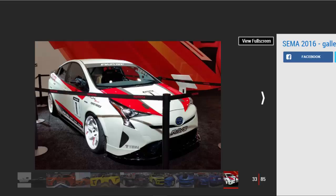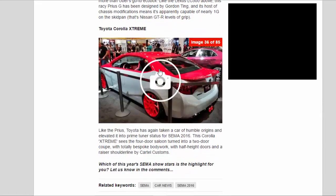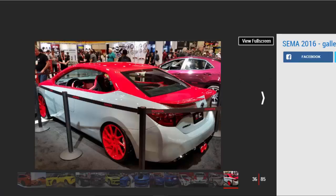Toyota Corolla Extreme. Like the Prius, Toyota has again taken a car of humble origins and elevated it into prime tuner status for SEMA 2016. This Corolla Extreme sees the four-door saloon turned into a two-door coupe, with totally bespoke bodywork, with half-height doors and a razor-shoulder line by Cartel Customs.